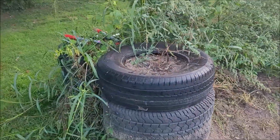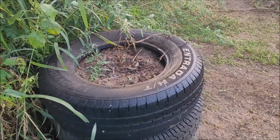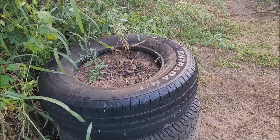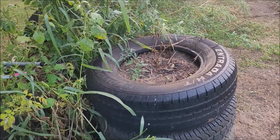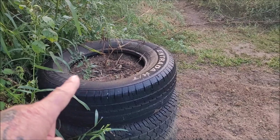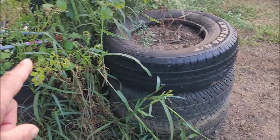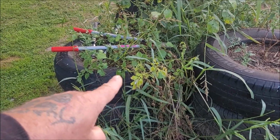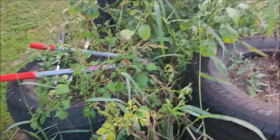This project we need to get on here soon, and maybe I'll do that today, so I can finish up that video, and we'll do it in this video and then transfer it to that video. So this is my tire project for potatoes. Now we're only going to do this one, and then this one here is not quite dead yet. So as you can see, it's working on it though.